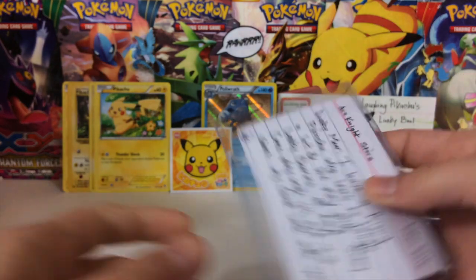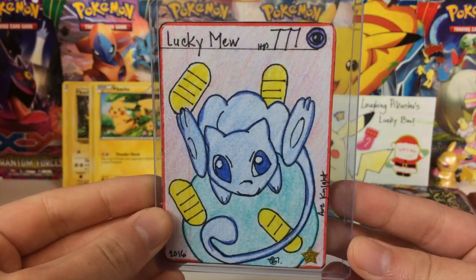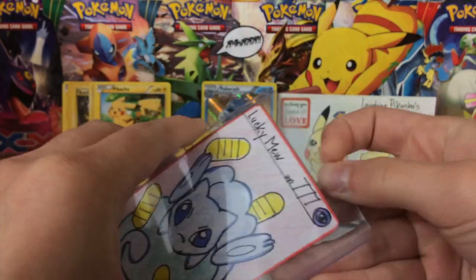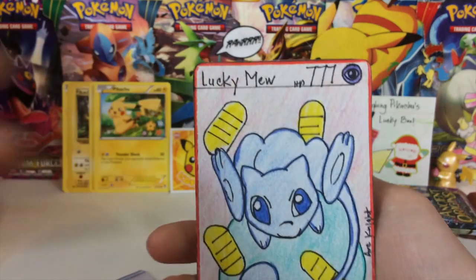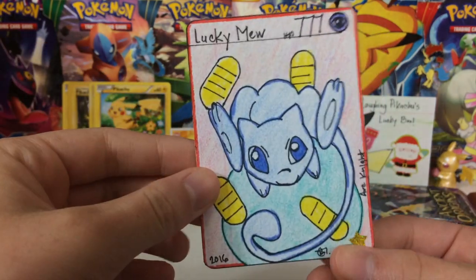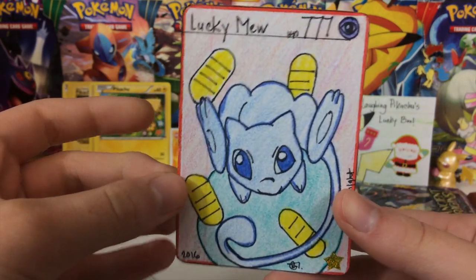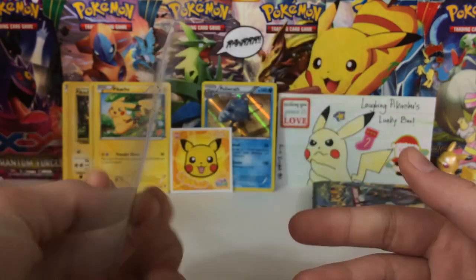He always does such a great job with artwork. And the custom card. Oh my gosh. Guys, that looks so epic. We got a Lucky Mew. Dude, that is so cool. Look at that. I love this. You guys know that Mew is like my second favorite Pokemon right after Pikachu. And to be able to get a shiny, like, blue one, that's so awesome.